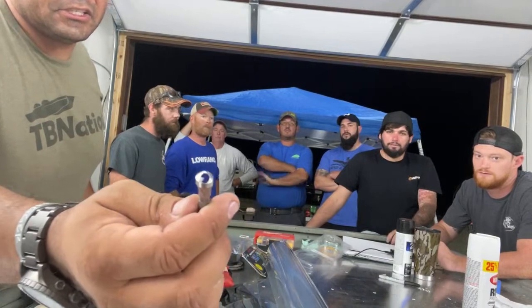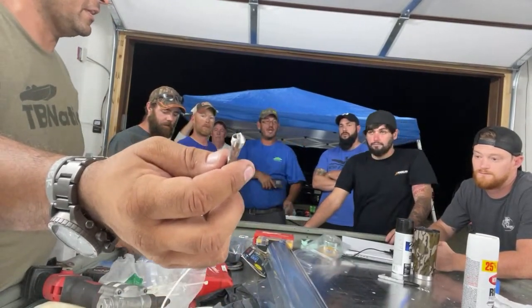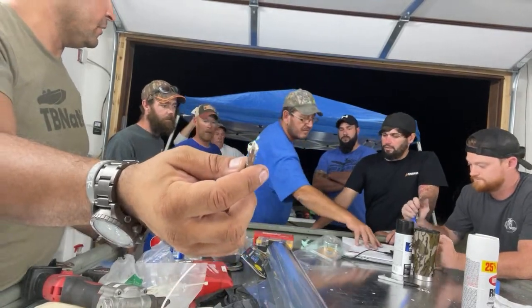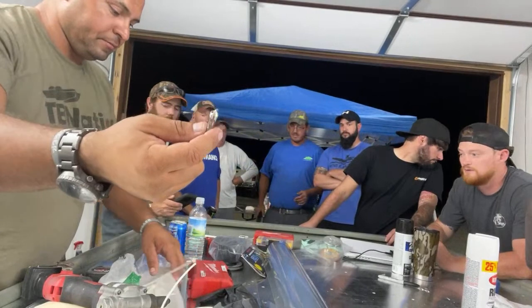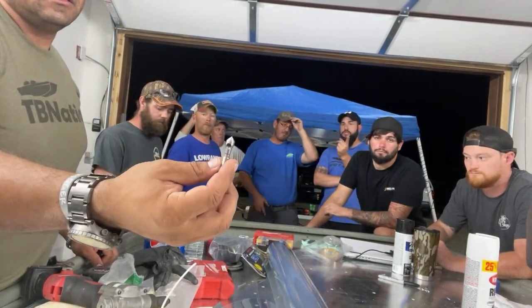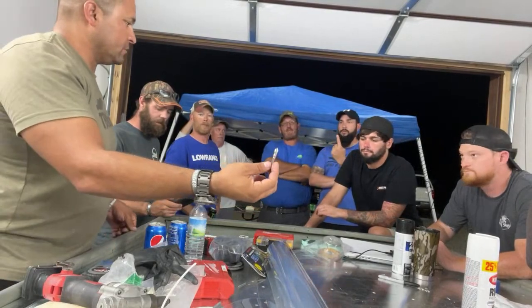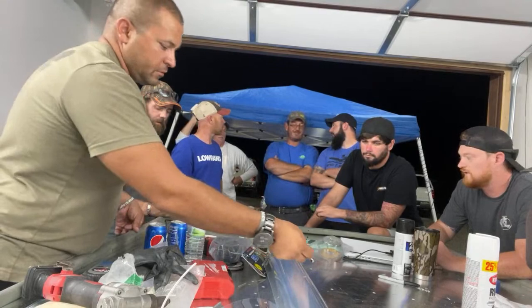This thing is just called a deburring bit, but it countersinks aluminum like you wouldn't believe. Just like one second, it's in and it's out. It's from Harbor Freight, and Amazon will have them too. It comes in a 3-pack: a smaller one, a bigger one, and the one in the middle is the one you need. It's called a deburring bit.